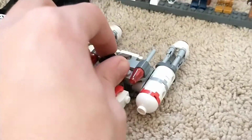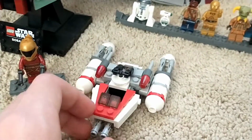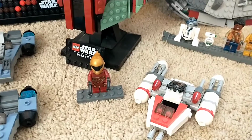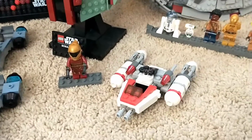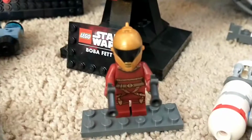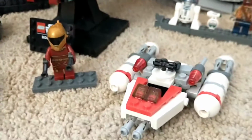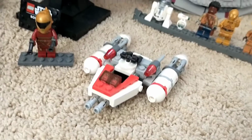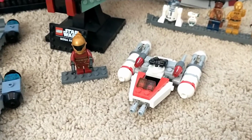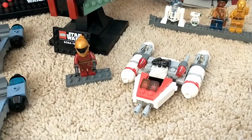Bliss's Y-Wing Microfighter, which is another one that I have yet to do a review on, just because it's so tiny. The review would probably be only 3 minutes long or something, but I think we will do a review of this coming in the next month or so, so make sure to stay tuned for that. Comes with the pretty cool Zori Bliss minifigure along with the Y-Wing, and I've never been a massive fan of microfighters, except this is generally a pretty cool one. Good one for $10.